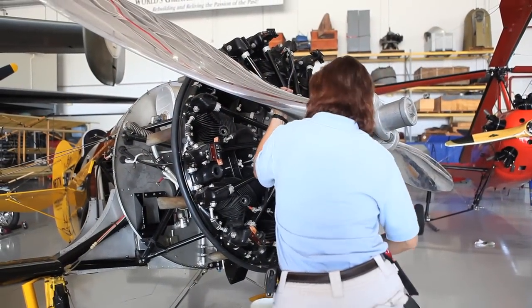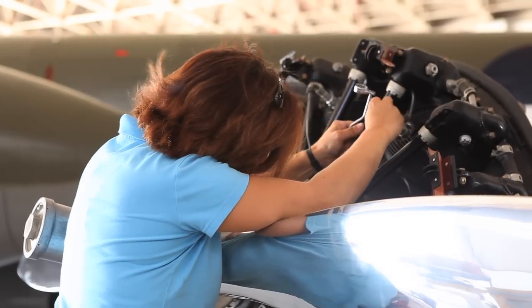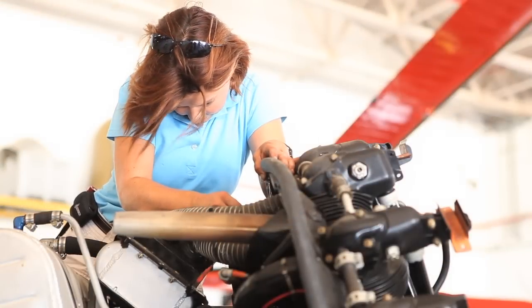The GBZ is about ready to have its first engine run in years. Kermit just decided he might want to fly it again, so we're getting it ready for him. We'll wheel it out after lunch, fully run this afternoon.